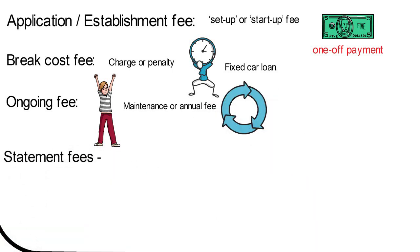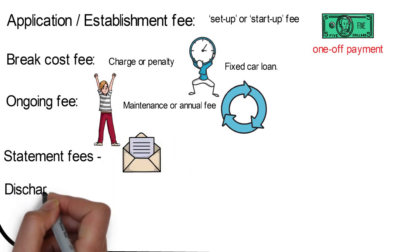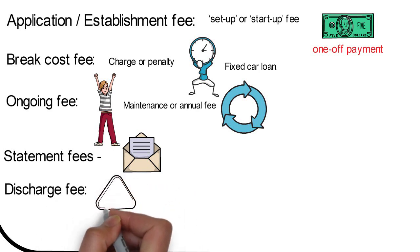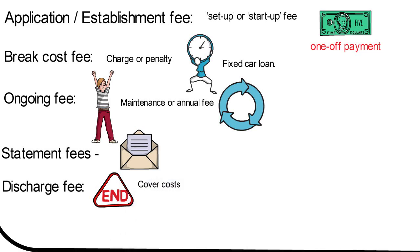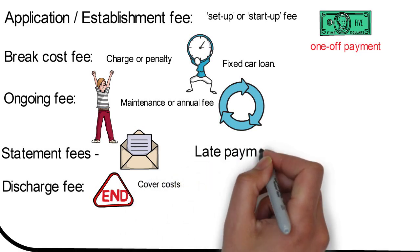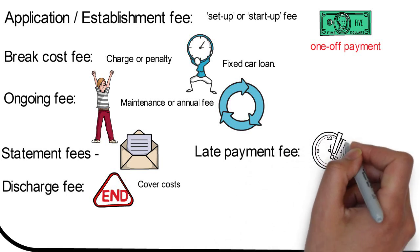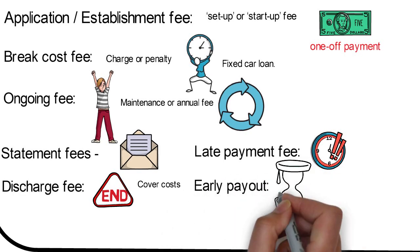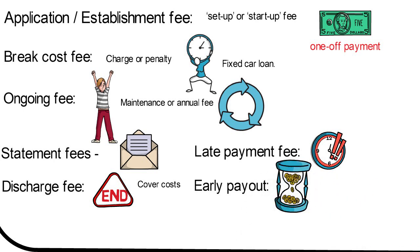Statement fees. The cost to have your statement sent to you. Discharge fee. Also known as a closing fee. A discharge fee is charged at the end of the loan period to cover costs of terminating the account. Late payment fee. If you fail to make a repayment on time, you'll be charged a late fee. Early payout. If you default, transfer, or pay off your loan before the end of the term, you'll be slapped with an early payout fee.